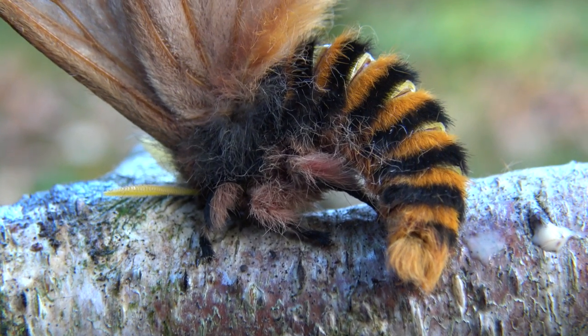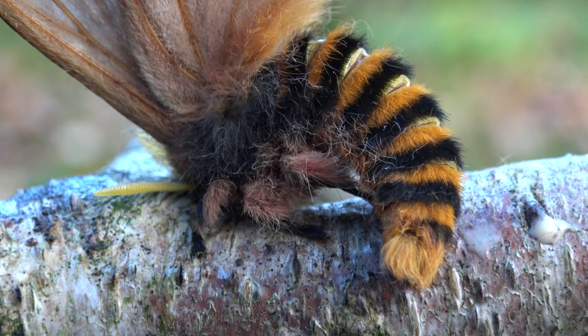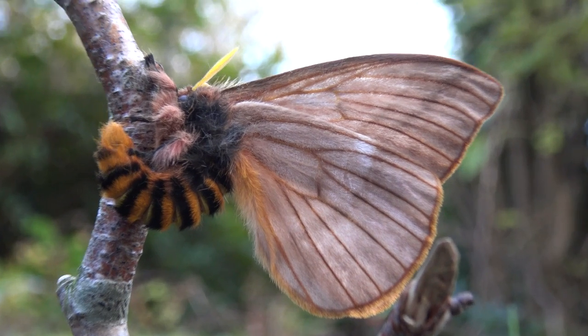What's really cool about the males of this species is that when they are poked, they will raise their wings up and reveal their abdomen. Why do they do it? It scares away their enemies. Really? Believe me or not.